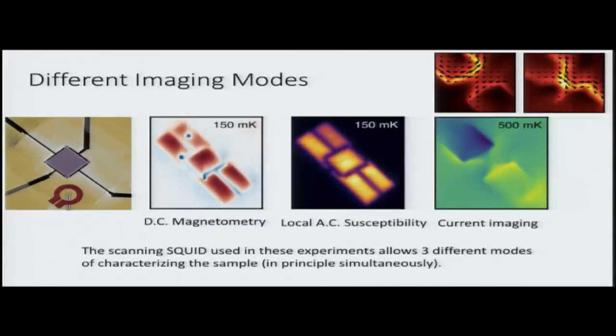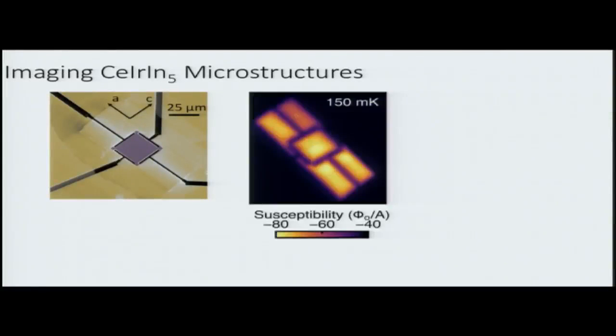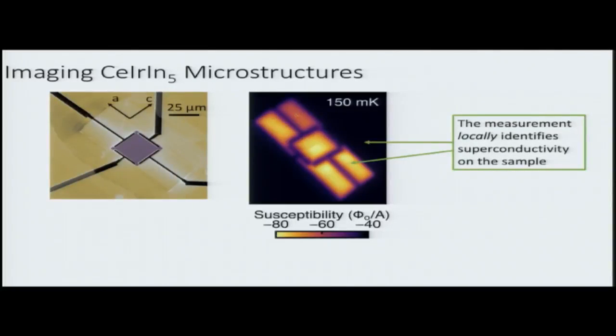And so here you see an image of the lamella. At 150 millikelvin, it's pretty uniformly superconducting. All right, so here's this image again. This is local magnetic susceptibility. What we can do with this is identify regions of the device that are superconducting and regions that are metallic or insulating. Everything where you see bright colors in this plot, we have local superconductivity, whereas black or dark regions identify metallic parts of the sample or the insulating substrate.